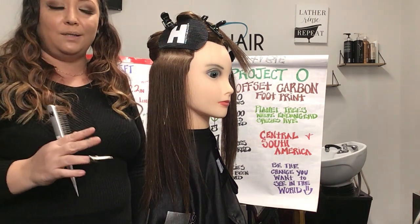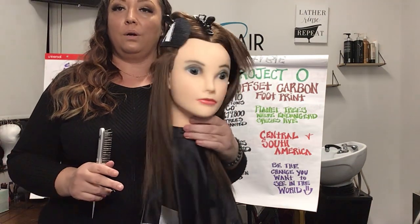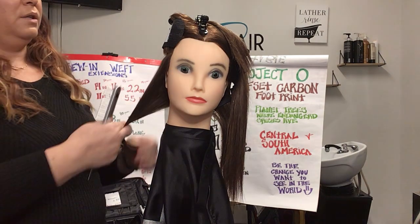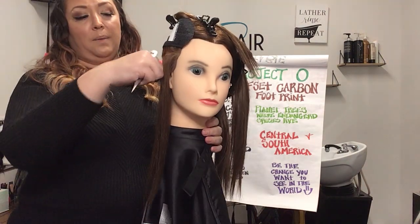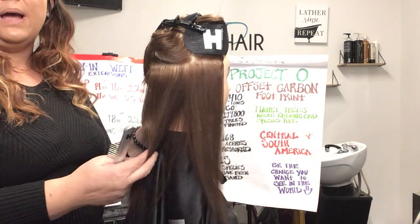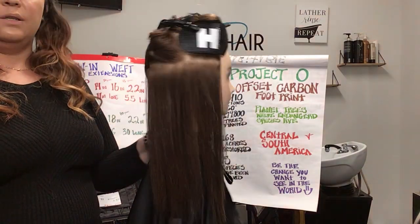So what I want you guys to do is, if you're right-handed, you're going to start on your right side. If you're left-handed, you're going to start on your left side here. And just section the hair off. Remember, 2 fingers depth here, 2 fingers depth on the side, and 2 fingers on the top. So we're doing it a little deeper and higher right in the back here, but you can see that it dips down low and into the sides here.